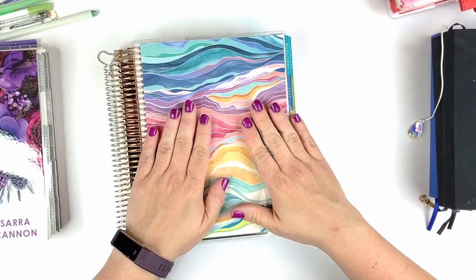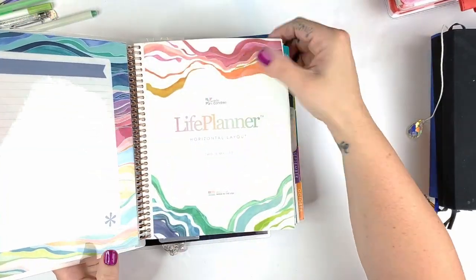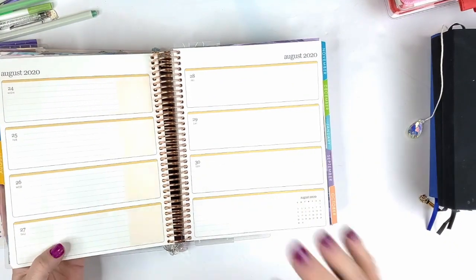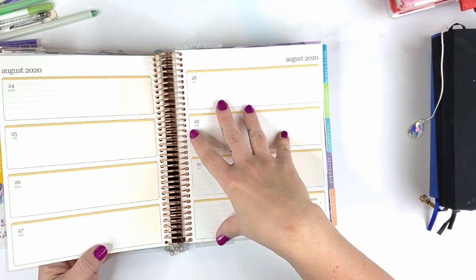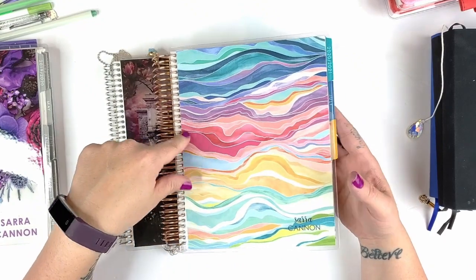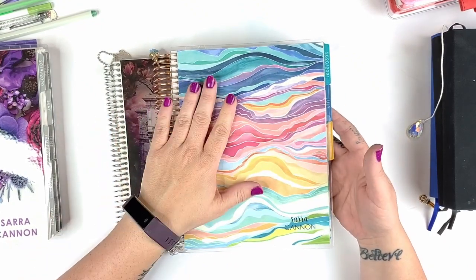You guys know also, this is not a notebook. This is a planner. It's just the horizontal Erin Condren 18-month planner. This is their new Layers design. If you haven't seen these, but you want to watch it, I have a video on the unboxing for this.